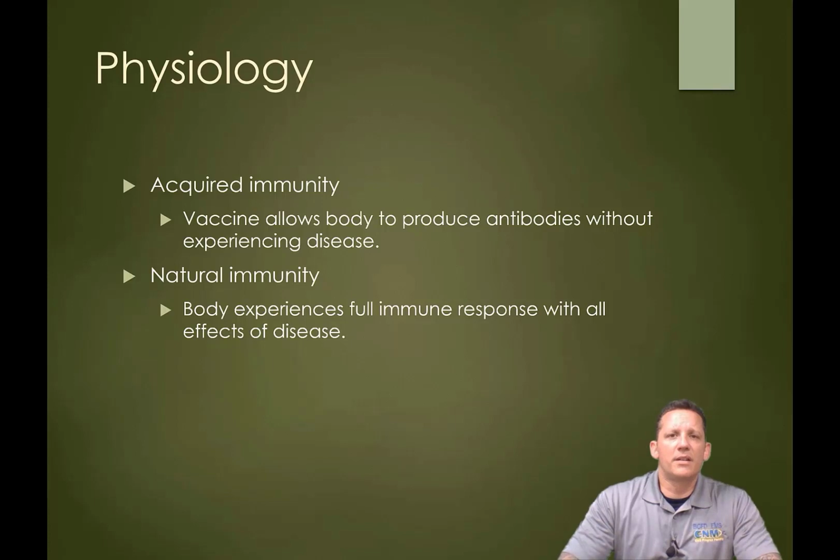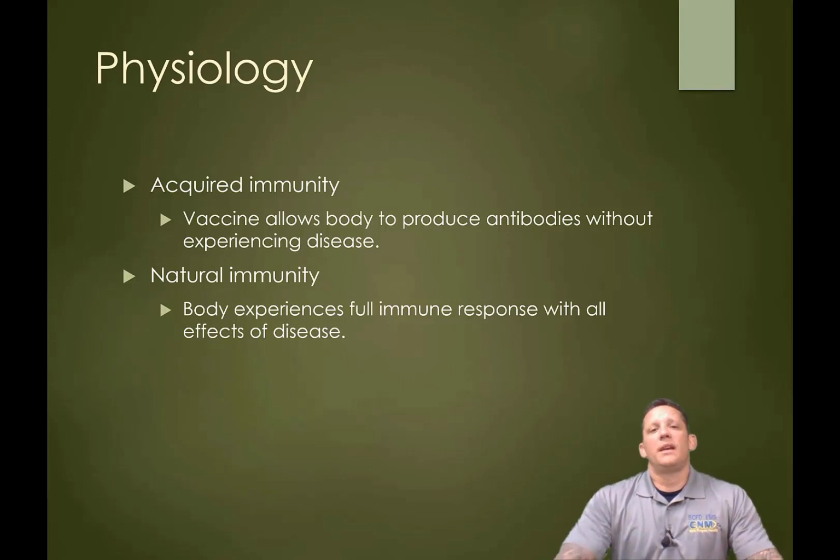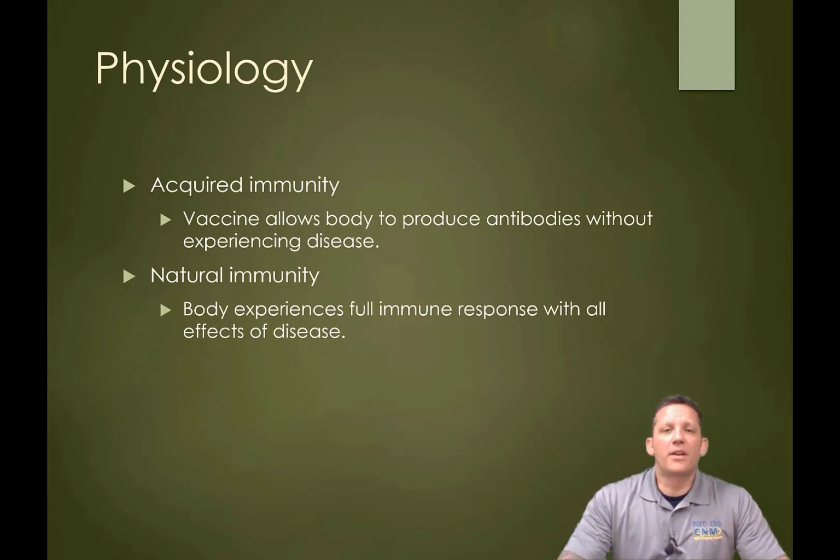And now in the modern era, instead of giving children the terrible experience of having to go through the chicken pox, they've developed that vaccine. So you can get the acquired immunity by taking the vaccine, or you can have the natural immunity by having experienced that, and the body will recognize both as the same thing and will forever have that response.